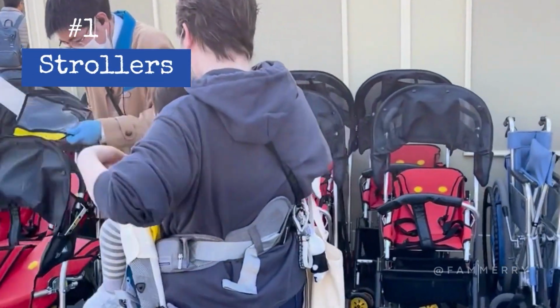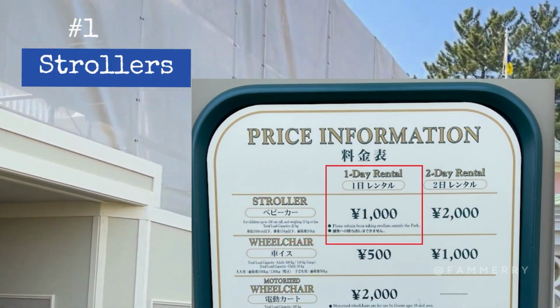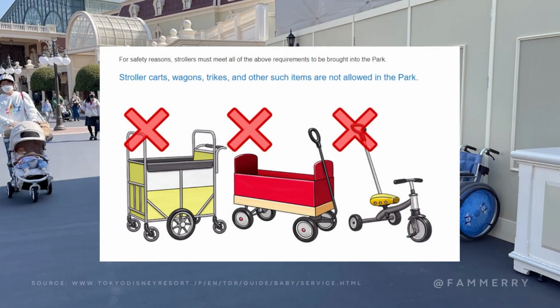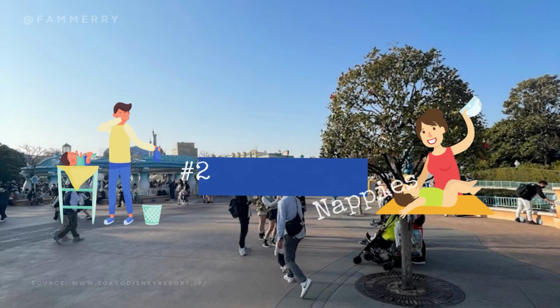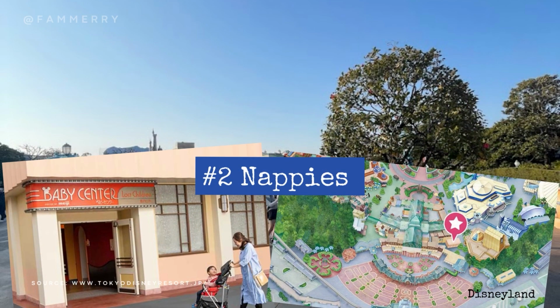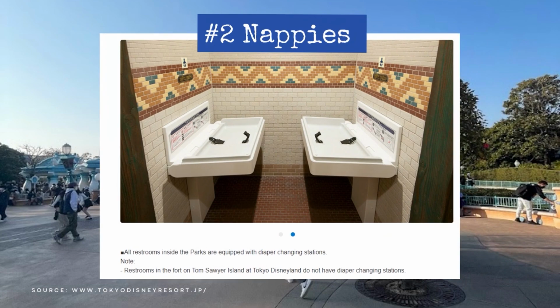Number 1, strollers. Even if you didn't bring your stroller, you can rent one at both of the Disney parks for less than $10 a day. By the way, you cannot bring your stroller carts, wagons, or trikes into the parks, so rent a stroller and bring one yourself. Number 2 is nappies. Parents will be glad to know there's a baby center near the entrance of Disneyland and various centers within DisneySea, and in almost all of the restrooms around the parks like this as well.